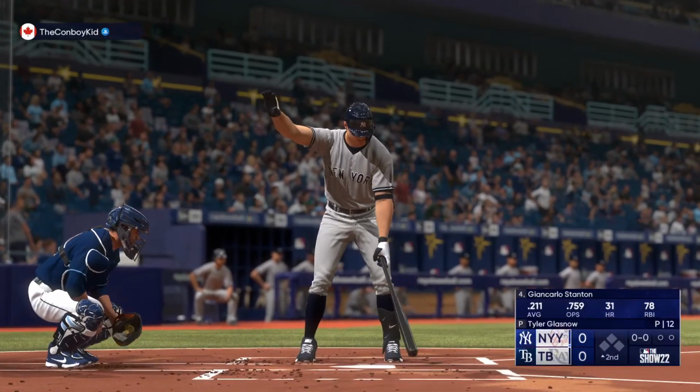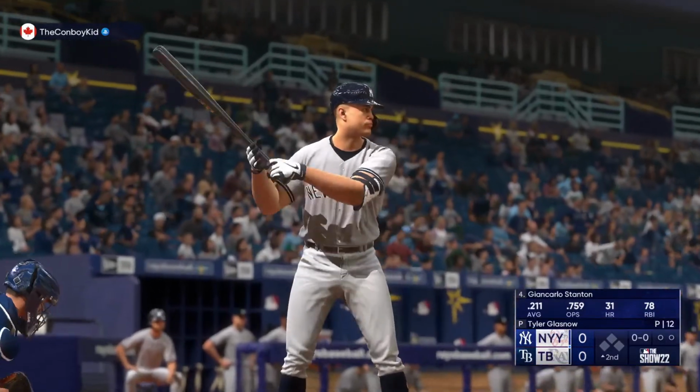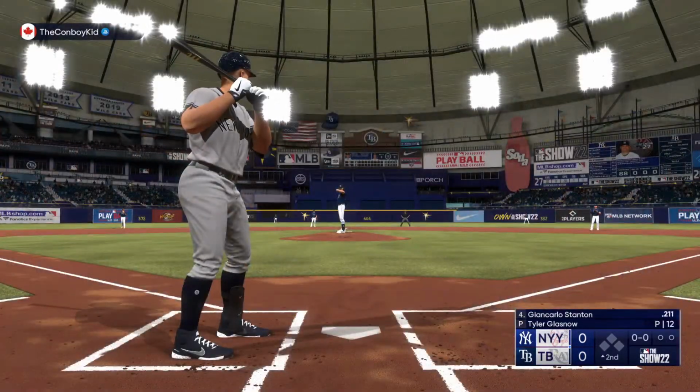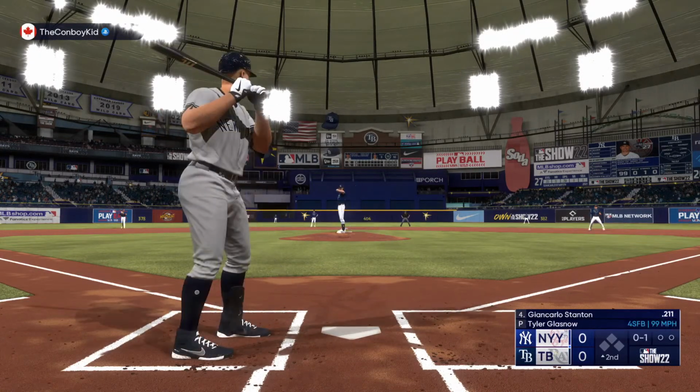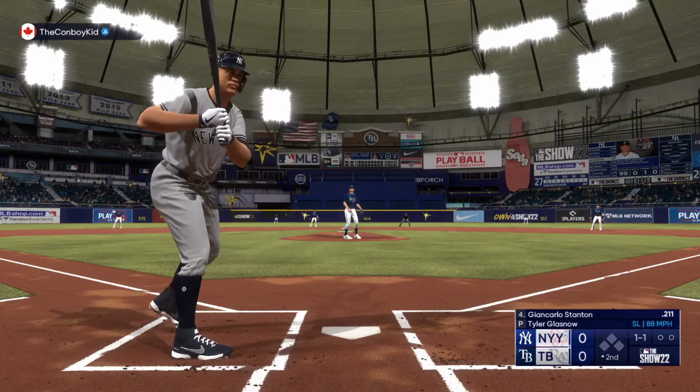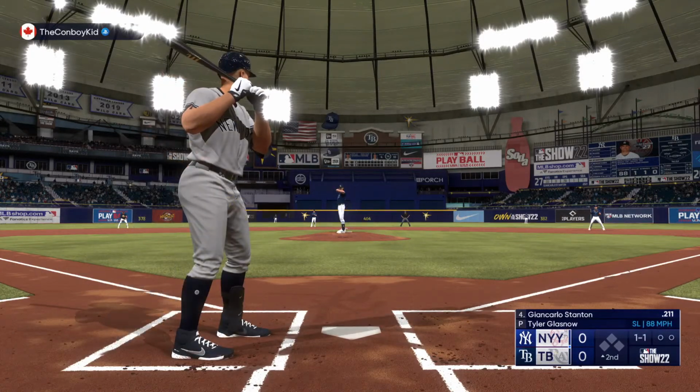Back here at Tropicana Field, now it's the DH, Giancarlo Stanton. The designated hitter, Giancarlo. The pitch. That was straight cheese right there. Glasnow now back to work, the 0-1. Just off the outside edge.